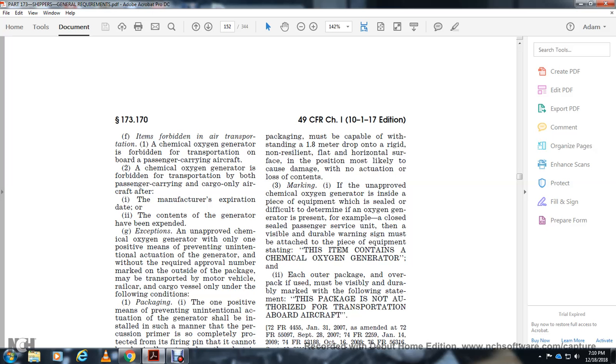Unapproved chemical oxygen generator inside the piece of the equipment where it is difficult to determine the oxygen generator's presence, for example the sealed passenger surface of the unit, a visible and durable warning sign must be attached to the piece of the equipment and the items contained with the chemical oxygen generator, and each outer packaging must be visibly and durably marked with the following statement: this package is not authorized for transportation aboard aircraft.